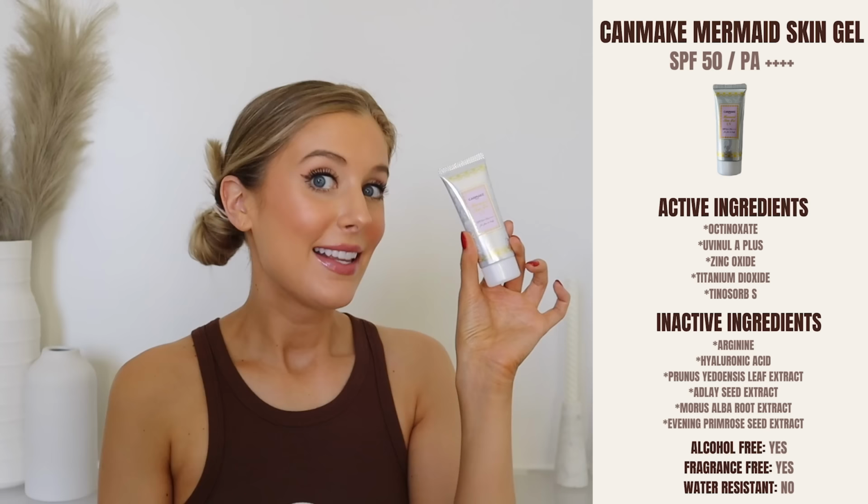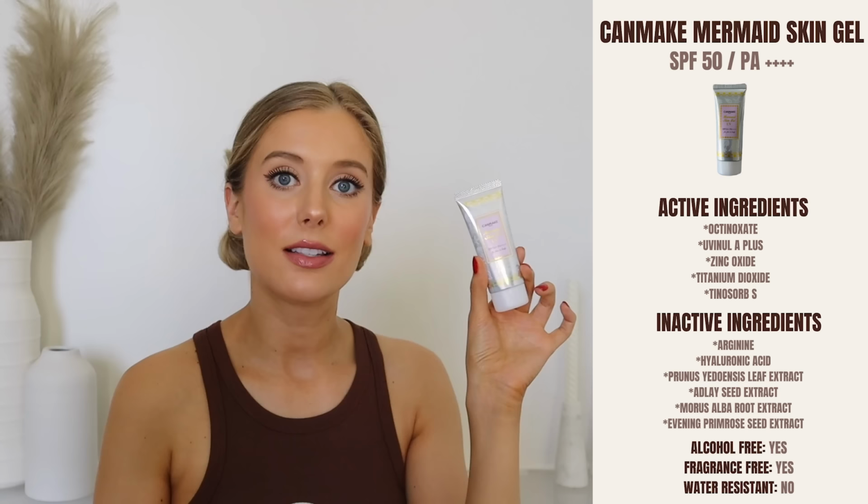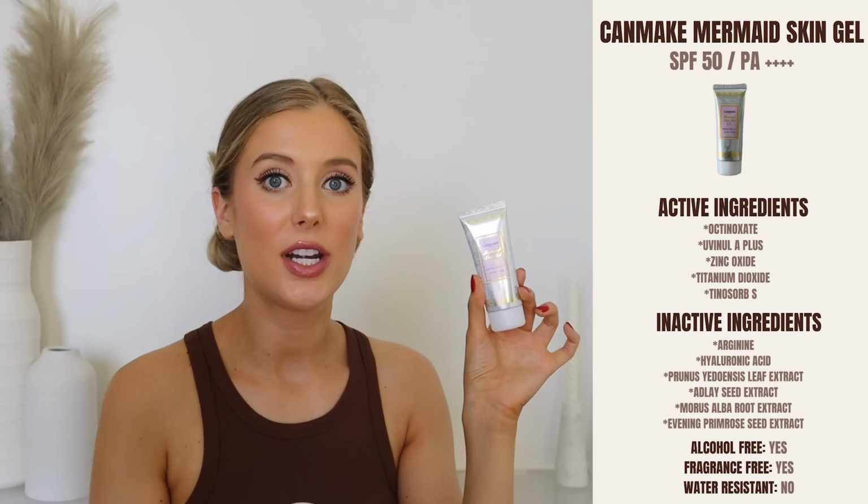Next, we have the Canmake Mermaid Skin Gel UV. This is a combination sunscreen with octinoxate, Uvinul A+, zinc oxide, titanium dioxide, and Tinosorb S as the filters. This also has arginine and hyaluronic acid for some added hydration, and on top of that has some hydrating and brightening plant extracts. It is fragrance-free, but it is not water-resistant.